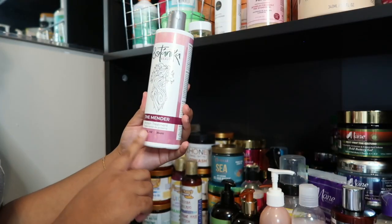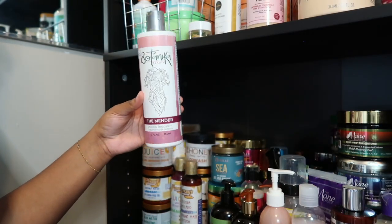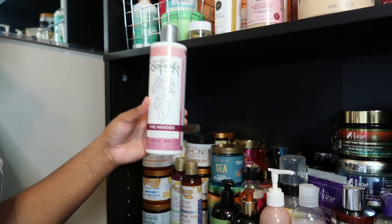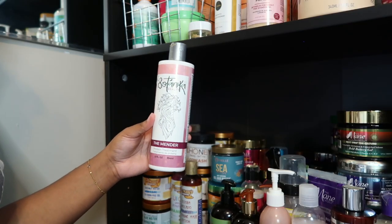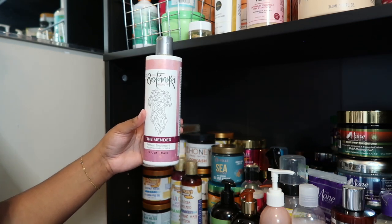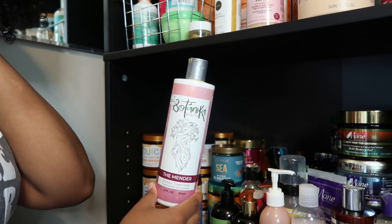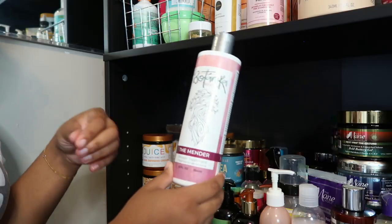I have the Botanica, the Mender. This literally has like 2 uses left in here. I hate to see this one go. My girl Nikki, she actually sent me this one as well. I finished mine and hers came right on time. So I'm sad to see this one go, but I'm gonna hope for similar results with like the pattern treatment and bond, not the bond mender, breakage builder. I think that's what it's called. I'm hoping that I get similar results with that.